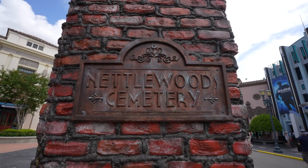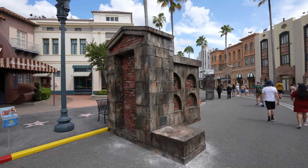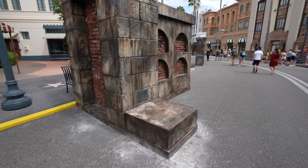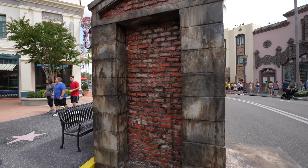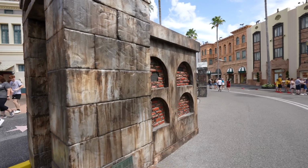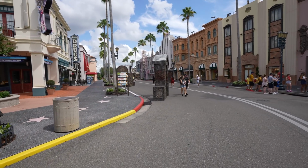Let's take a look at each of the little sets they have here. Right behind the entrance is like a little mausoleum, and probably a place where a scare actor can stand, but plenty of hiding places as well with this first little prop that's here. Definitely will be some scaring happening there.